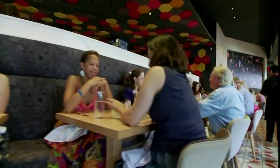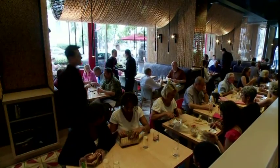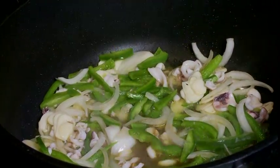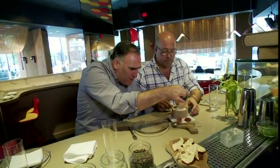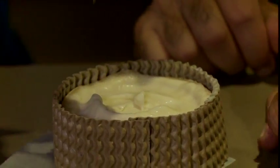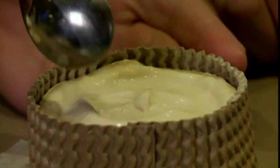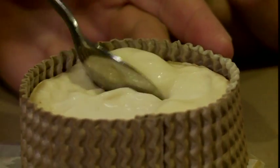The menu keeps evolving because after 20 years and 15 restaurants around the world, Jose is still excited about sharing new discoveries, like this cheese. Take a look at these people. Look at. You will say, Jose, this seems like it's melted. No, this is cold. Cold, but take a look.